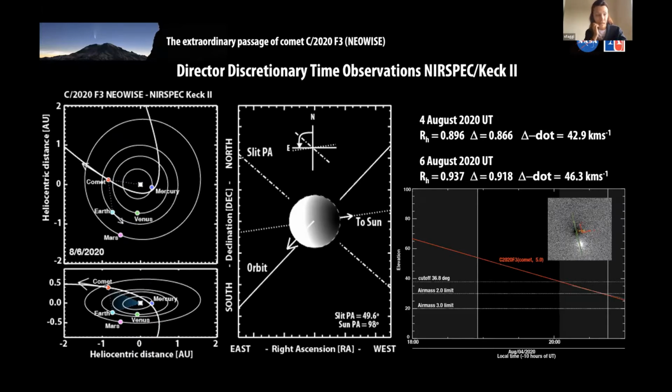You can see in this slide the orbit, the top view, and the lateral view here on the right side. You can see in the center our observation configuration, where we put the slit relative to the sun direction and the orbit. And here in the right panel, you can see the visibility chart. So you can see that we observed the comet just right after sunset, and we followed it as much as we could before it set. And in this picture here, you can see the slit position on our object.